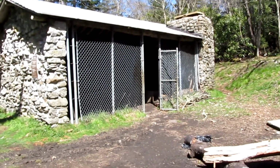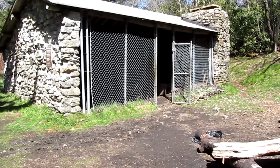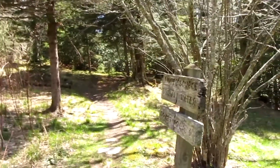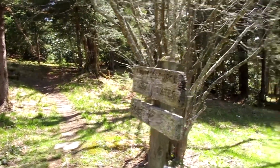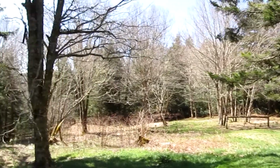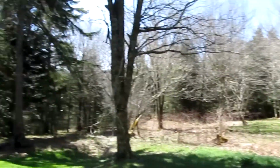11:45 on Sunday, and I've just arrived at Laurel Gap Shelter. This is a shelter that you have to reserve. And as you can see, it has got a bear cage on it. There's a water source apparently down this trail, and there is no privy, but there is a toilet area apparently somewhere in that direction over there. So bear cables, the whole nine.